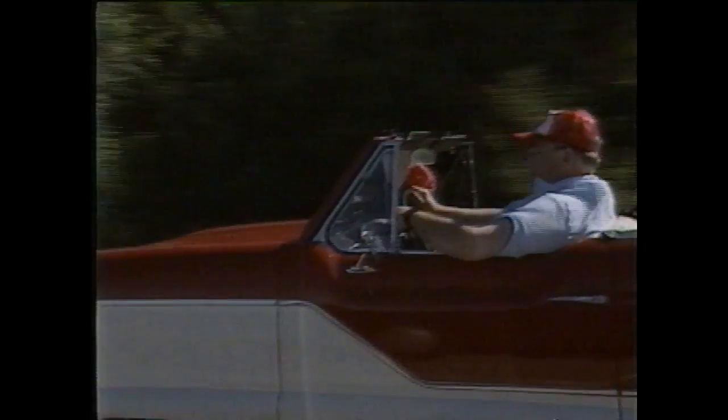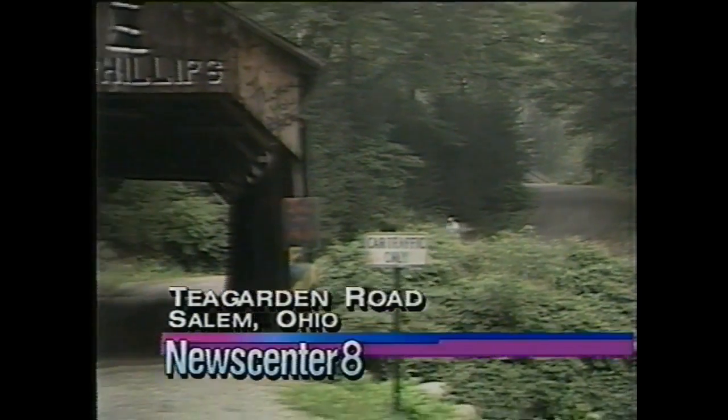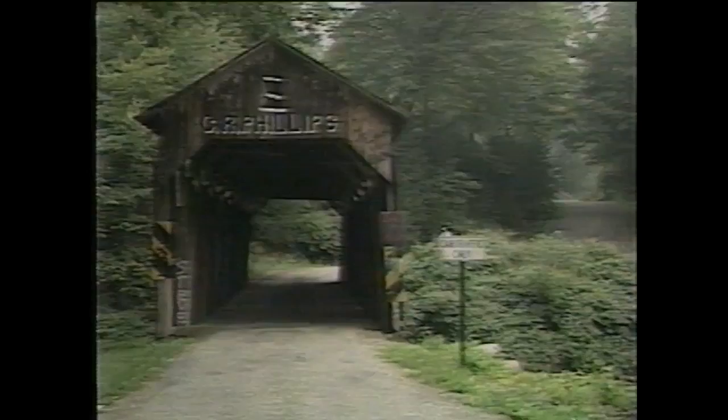Let's take a little autumn drive east to Columbiana County, where just outside of Salem, I want to show you one of the loveliest small parks in Ohio. Bring along a bicycle and find Tea Garden Road and Eagleton's Glen Park, with its covered bridge that still bears the advertisements of a century ago.